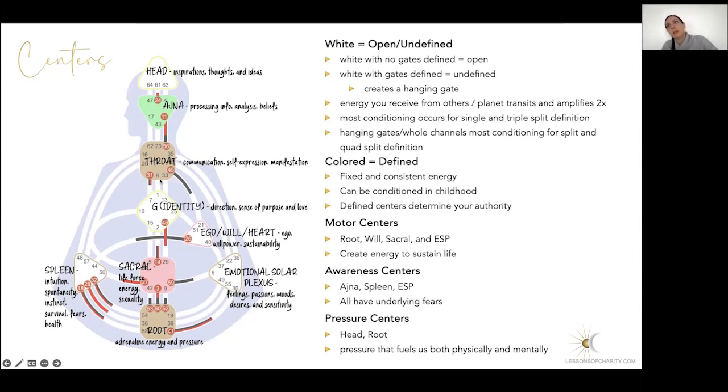Now, depending on how you're defined, which means whether you are a single or a split, which is something you'll see in your chart. You'll see I'm a large split, because you see how these centers are connected, but there's no channel or path that connects all of them together. So there's no single definition here. I'm a large split, which means I'm most sensitive to being conditioned by my gates. The gates are what influence me the most. Now, if you are singly defined or a triple split, the centers will affect you more than the gates.